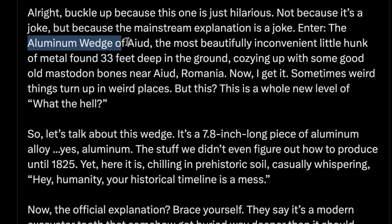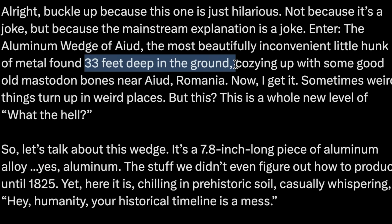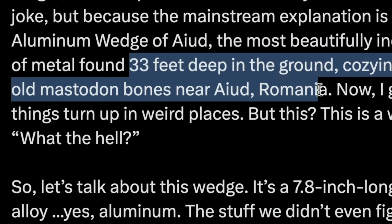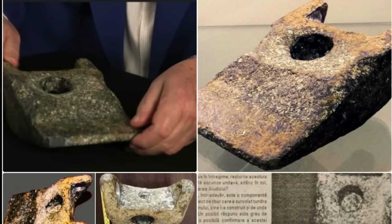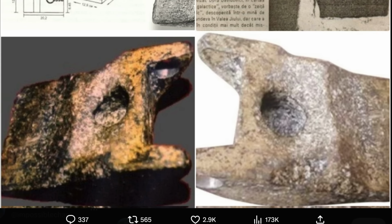There's also this very strange aluminium wedge of Ayud, a most beautifully inconvenient little hunk of metal found 33 feet deep in the ground, cozying up with some good old mastodon bones near Ayud, Romania. Now, this thing was found to be 10,000 years old. The weird part is this is 89% pure aluminium mixed with copper, zinc, lead, and cadmium. It's a deliberate blend, crafted with precision, not something you just drop from a construction site and forget about it.